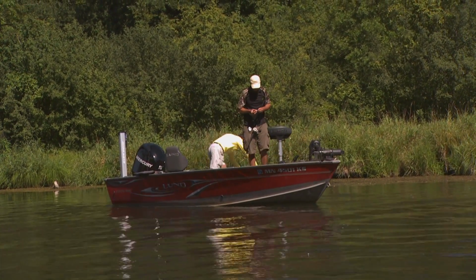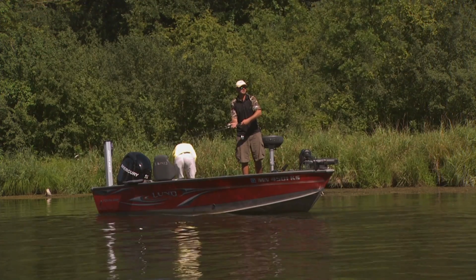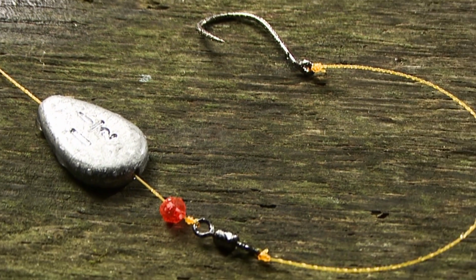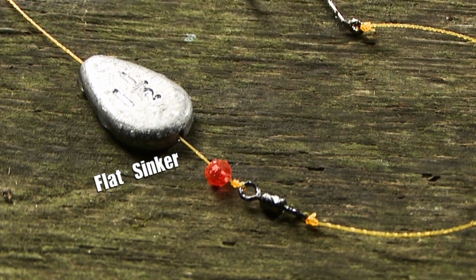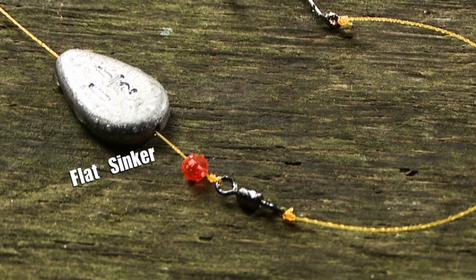Before we start popping some cats, I think it's important to show you the basic rig we're fishing. This is as simple as it gets: hook, line, sinker, and bait. Let's start looking at the top of the rig. You'll want to use a flat, no-roll sinker. That's important. The size of the lead is dependent on river depth and current flow. We're using 1.5 ounce sinkers today.